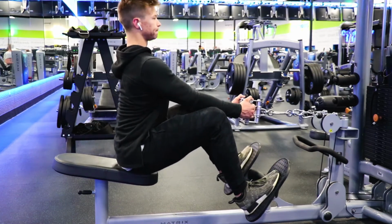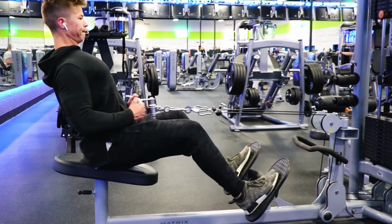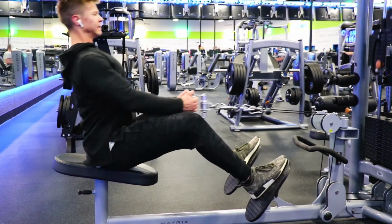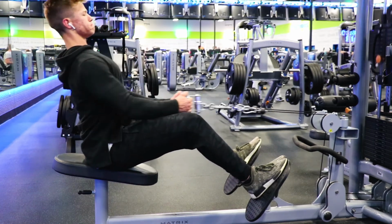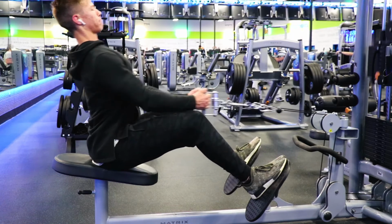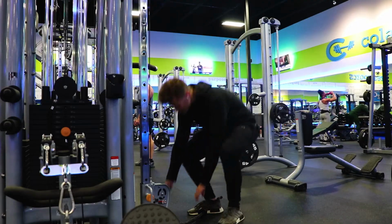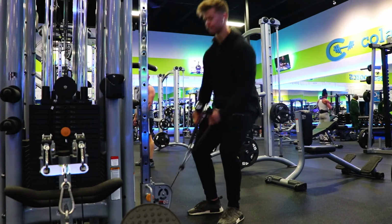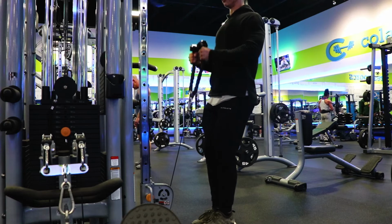So you saw some rack pulls, you saw some machine lat pull downs. Here we're doing some cable rows. Honestly, I don't like my form on this. My elbows stopped right about there, and they need to be going back past where my back is at, so that way you really get a full range of motion with the cable rows. I didn't like how I did those, but anyways, moving on to some rope curls.